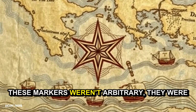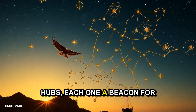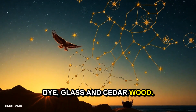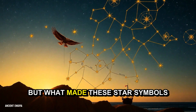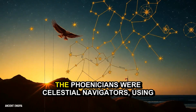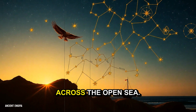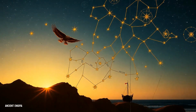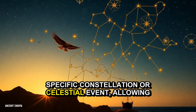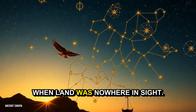These markers weren't arbitrary, they were meticulously placed to denote key trade hubs, each one a beacon for ships laden with goods like purple dye, glass, and cedar wood. But what made these star symbols truly remarkable was their connection to the heavens. The Phoenicians were celestial navigators, using the stars to chart their course across the open sea. Each star-shaped marker corresponded to a specific constellation or celestial event, allowing sailors to pinpoint their location even when land was nowhere in sight.